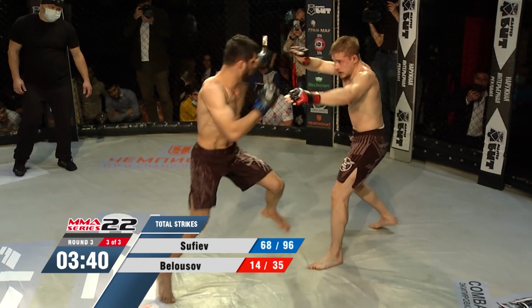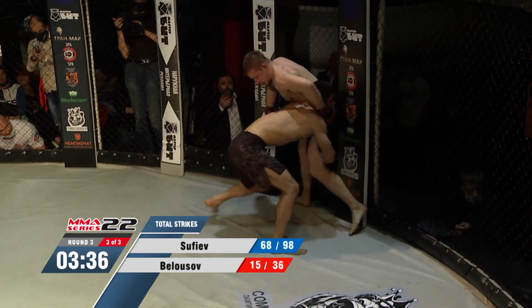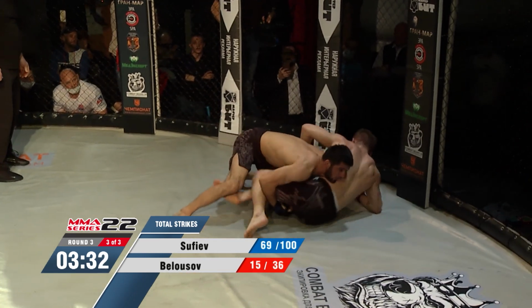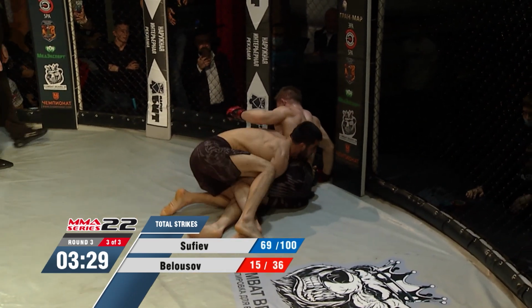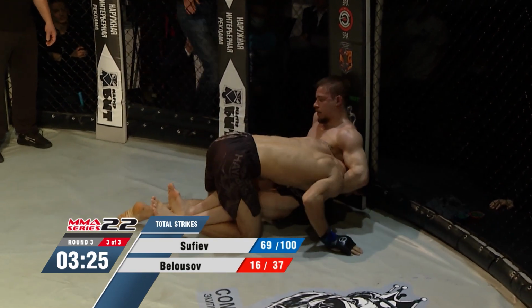Coming up to 100 shots thrown by Sufiev. And he lands nicely, drops. Beautiful mix of the punches to the head, changes levels, pick up and slam. Now watch him keep the legs together this time so he doesn't have to work past the knees.